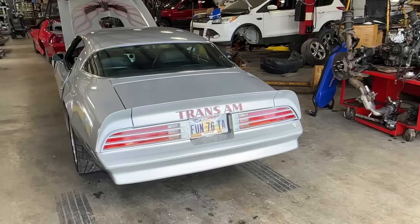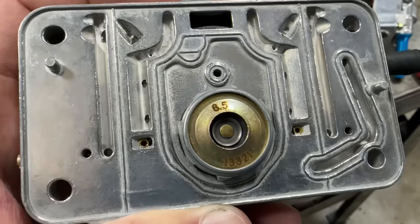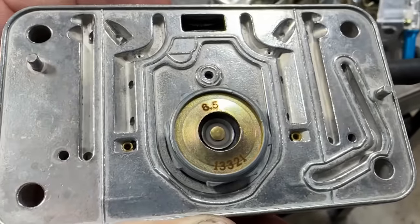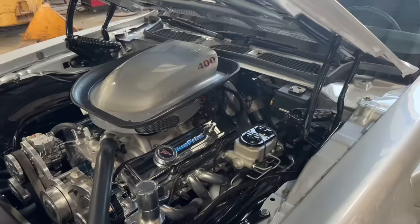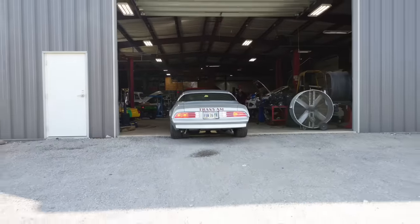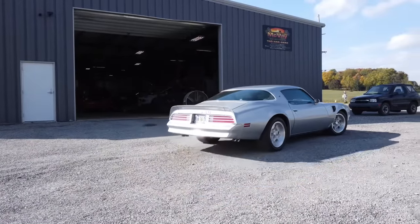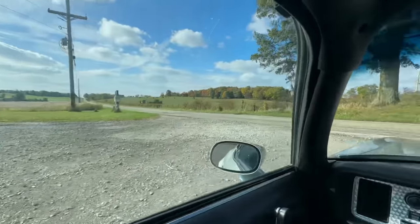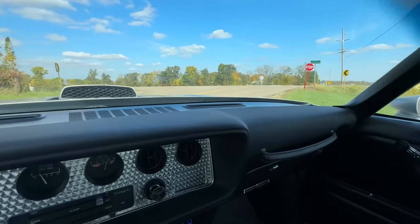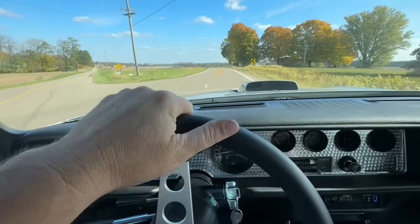After my quick initial test drive, I brought the car back to the shop and pulled the carburetor apart and swapped out the stock 6.5 power valve for a 7.5, just to help bring the fuel curve in a little earlier. Then it was time to put the shaker hood scoop back on and take it for another test drive, just to be sure that the shaker hood scoop didn't change the carburetor tune or cause any restrictions to the engine.